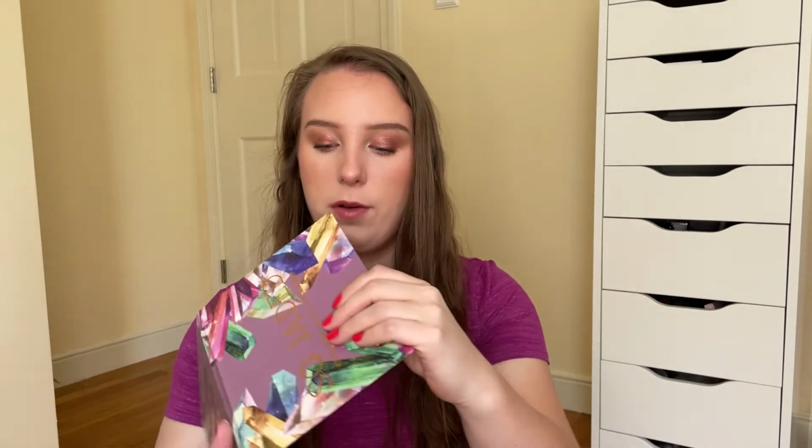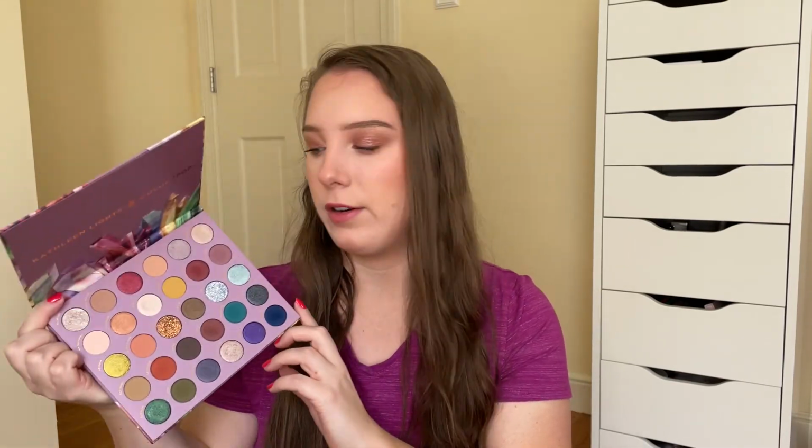The next product is an eyeshadow palette. This one is for the category that is a collab. So this is the Kathleen Lights and ColourPop collab, and this is a really beautiful, almost rainbow palette. I feel like you can create a million different looks with this.